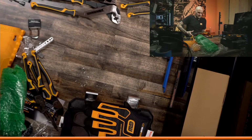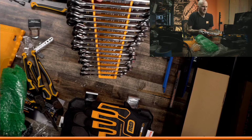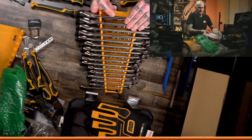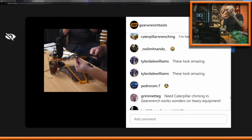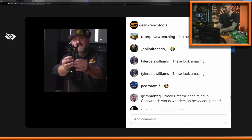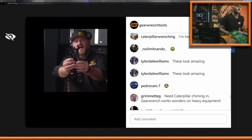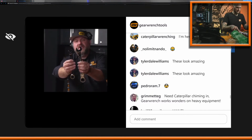The thing I really like about it, it has the end and the open end. And it's dual-sided. So if you look at a regular 72 tooth ratcheting wrench, and this is the 90 tooth, you can see the geometry is slightly different in the 90 tooth, the one that's larger. And that's so that you can use that off-road corner loading regardless of what direction you use.